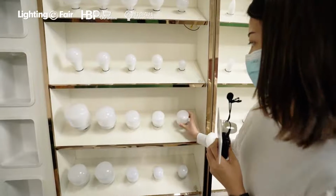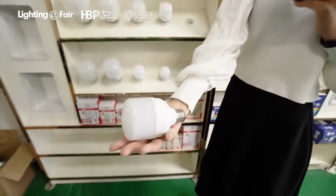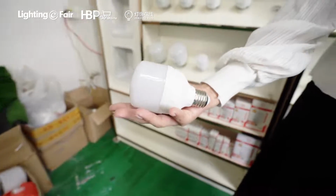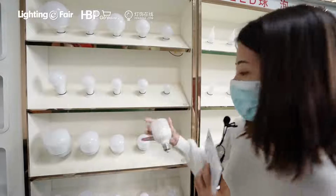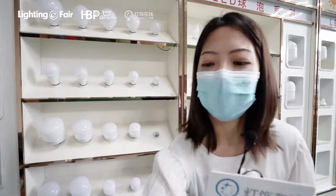And the second one is bigger than the first one. We can see this is much bigger. It is easy to clean and easy to install. And of course, actually it's light, so it's easy to carry.